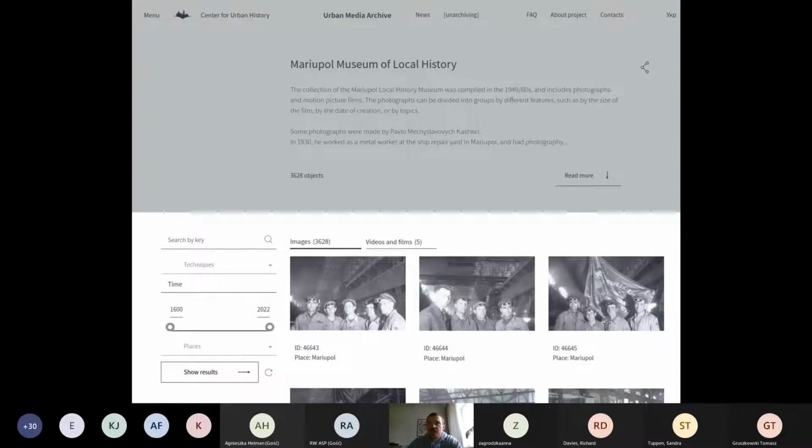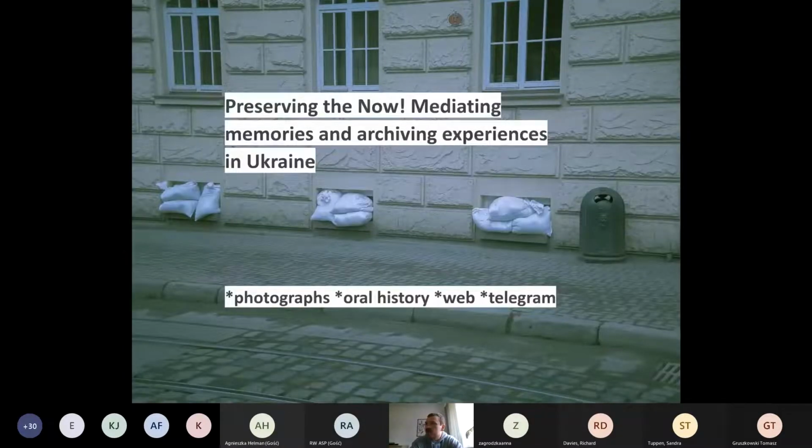Since the war started, we were thinking about programs or screenings based on the collection from Mariupol. But as the situation with the city developed very brutally, now we don't even find it possible to talk about the city in this way, as it's totally destroyed. So it's a catastrophe.